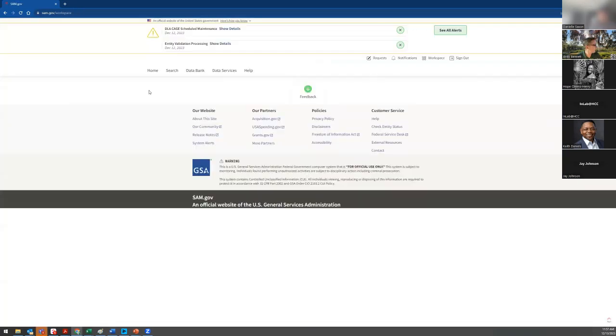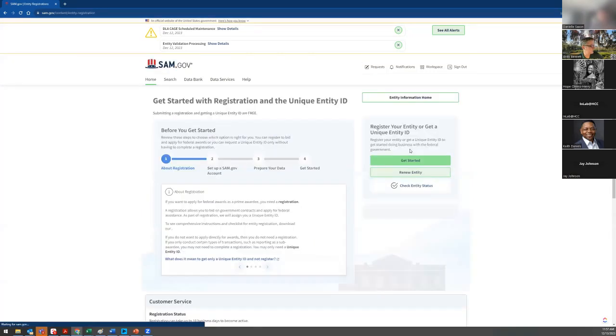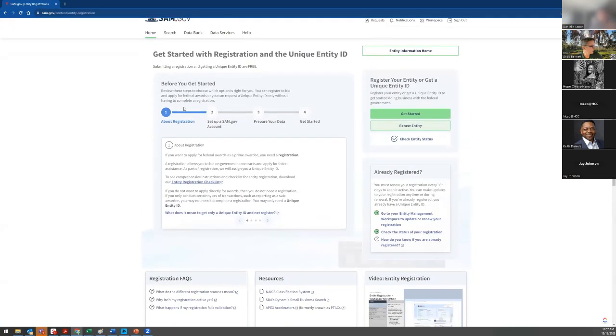So now I can go in and actually look at the website. And I know I'm signed in because it says up here, sign out. It's just a check to make sure you've done the right thing. I clicked on home, and now I can get started. Register your entity or get a unique entity ID, a UEI. The objective here is to get two things: a CAGE code, and a UEI, unique entity ID. So you're going to go through that, get started.